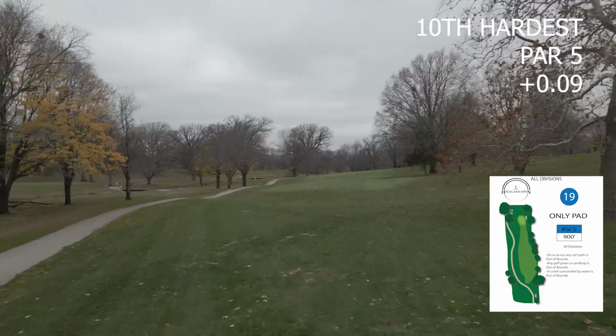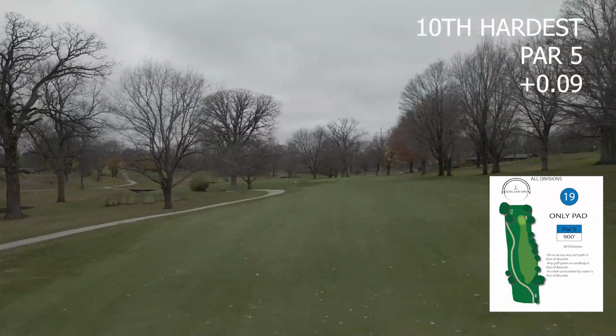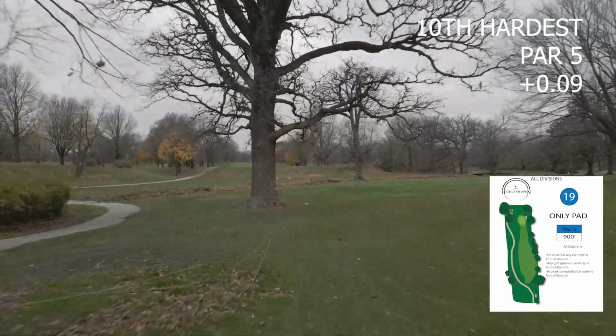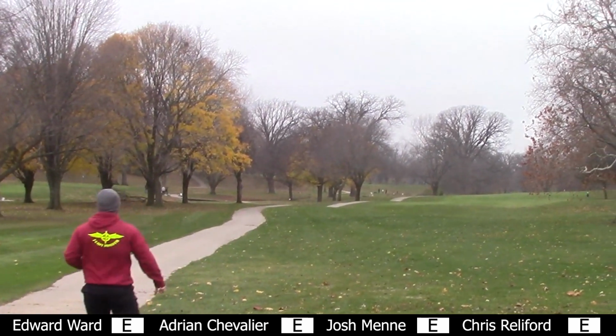For the MPO feature card, we're actually starting on hole 19. That way they can end on iconic hole 18. So this is hole 1 for the MPO, but technically hole 19 on the course. A 900-foot par 5. Pretty birdieable. This is played as one of the easier holes, actually.